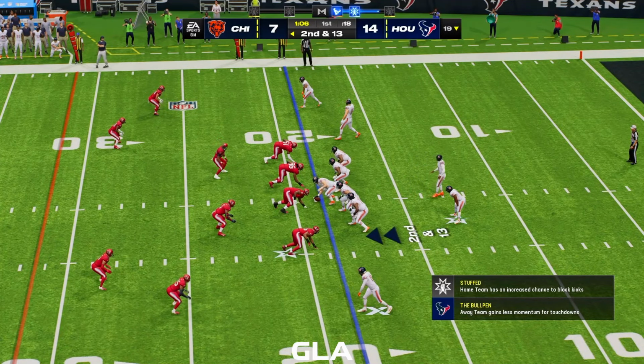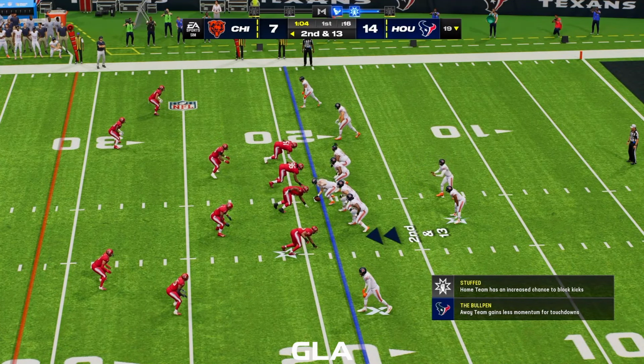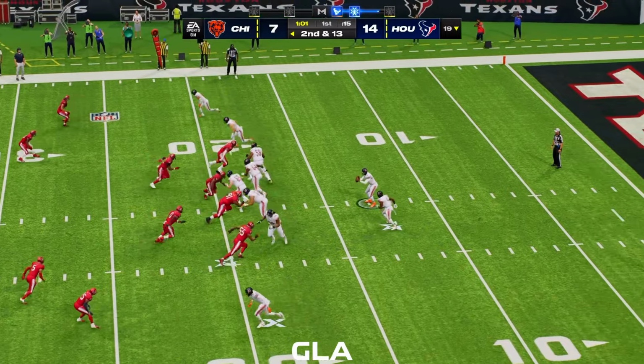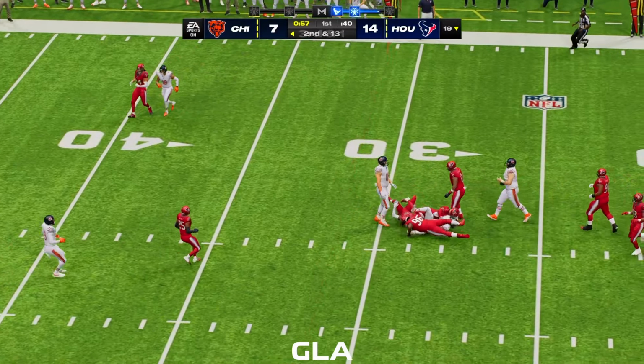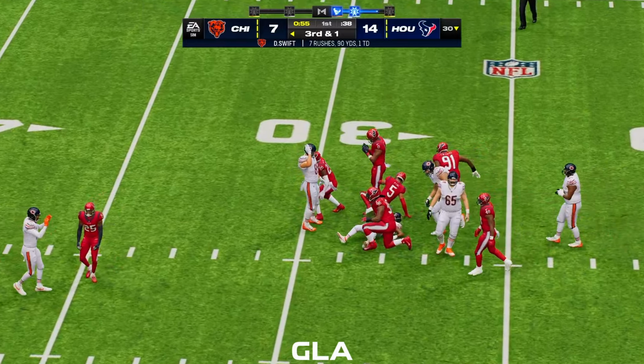So now they have to contend with 2nd and 13 after the first down run goes backwards. They'll stay on the ground with Swift. And he'll be brought down right at the 30 here.